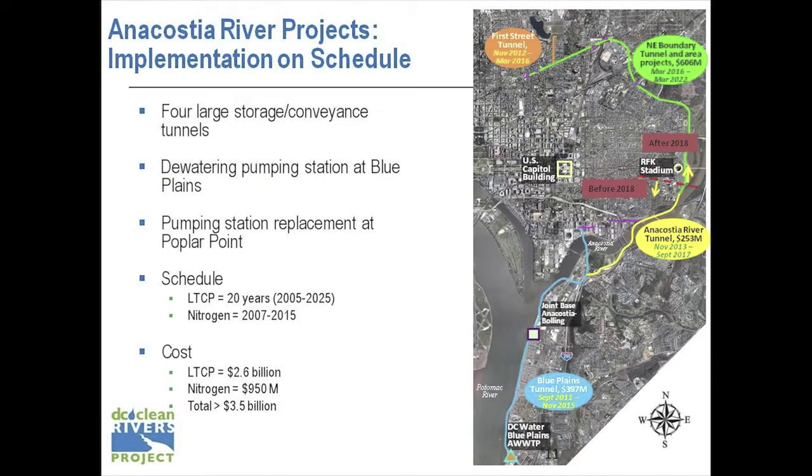So this is the tunnel system that we're currently building right now. The Anacostia Tunnel does three important features. It captures 98% of the sewage overflows into the Anacostia. It basically relieves the flooding that's currently going on up in the LaDroit and Bloomingdale areas, that's been going on since the 1800s. It's been going on for a number of years up there.